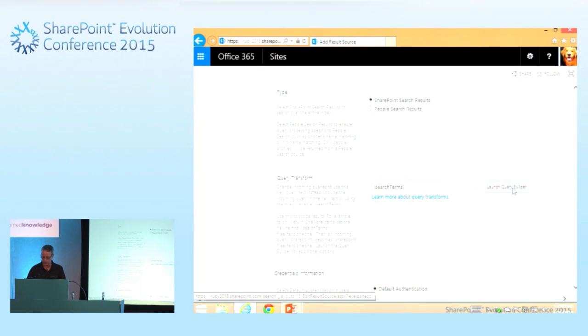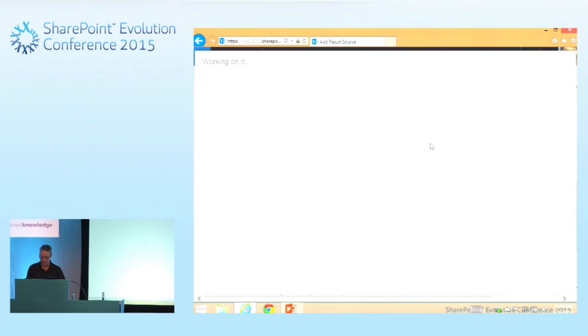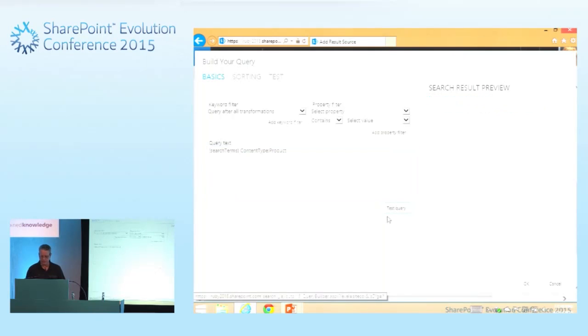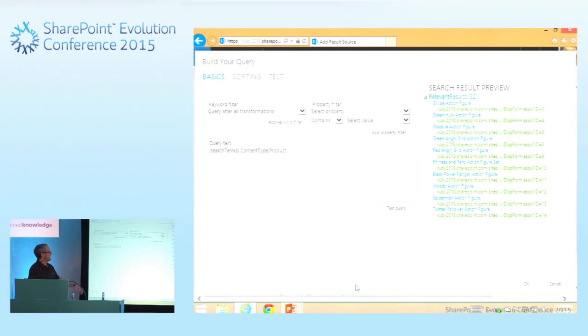In my query transform, I'm going to change this by using the query builder. And what we're going to do is simply refine on the content type. Content type equals product. When I test this query, it works. Now, I used to go and show you how all this went and then come back and fix this query, but it takes too much time when I'm running in Office 365 and I've only got an hour. So trust me, this is almost where you want to be.